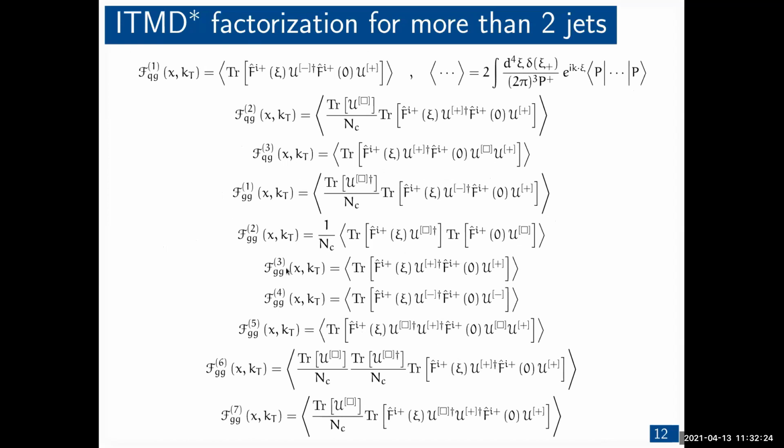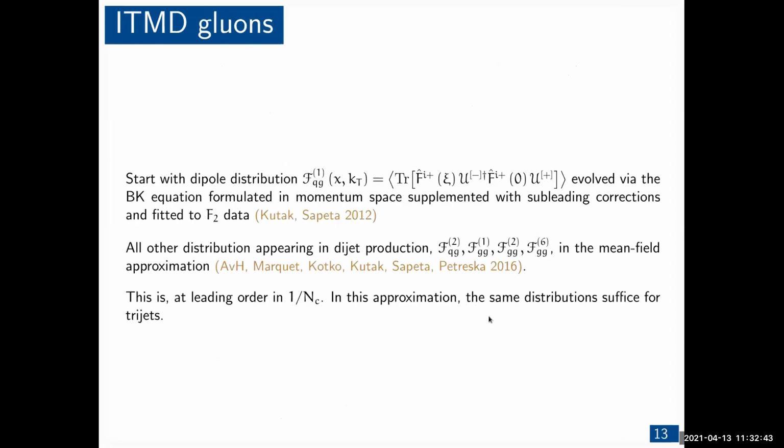Okay. And then what did we do explicitly to do a calculation? Now what I said is in principle exact in 1 over NC. If you want to do an explicit calculation, it becomes still a bit complicated if you would need all 10 of them. So what you can do is make an approximation in 1 over NC, and then it's possible to start with a dipole distribution, the one that you fit to data, etc. And then you can extract the other ones in a mean field approximation.